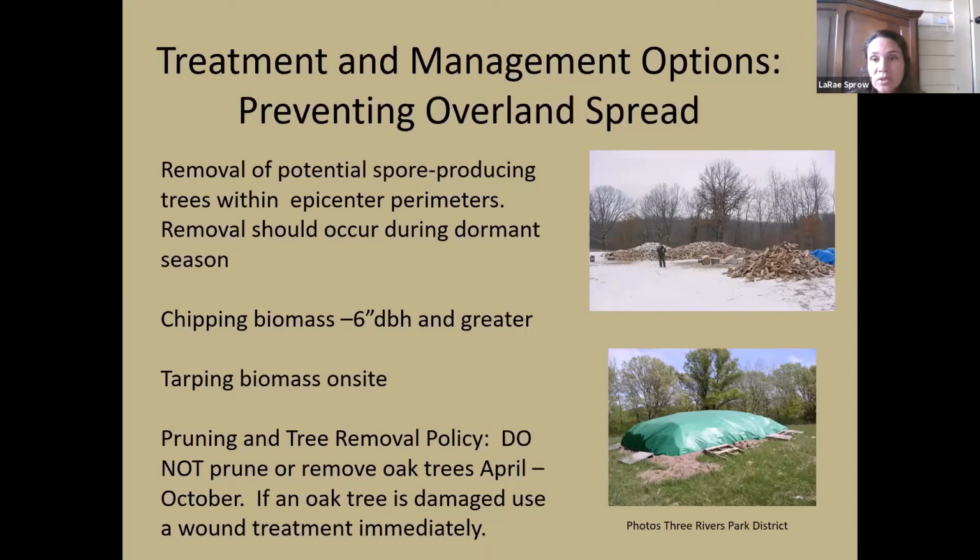So even if you cut the tree down, if that dead tree is laying on the ground, it can still create a spore mat. And then the other thing that's really important is trying our hardest to make sure that we're not damaging oak trees during the growing season. There's nothing we can do about storms and stuff like that, but what we can do is make sure that we're not pruning our oak trees between April and October. This is really critical because if you create that wound, a nitidulid beetle can be attracted to that wound and then spread oak wilt to your oak tree.